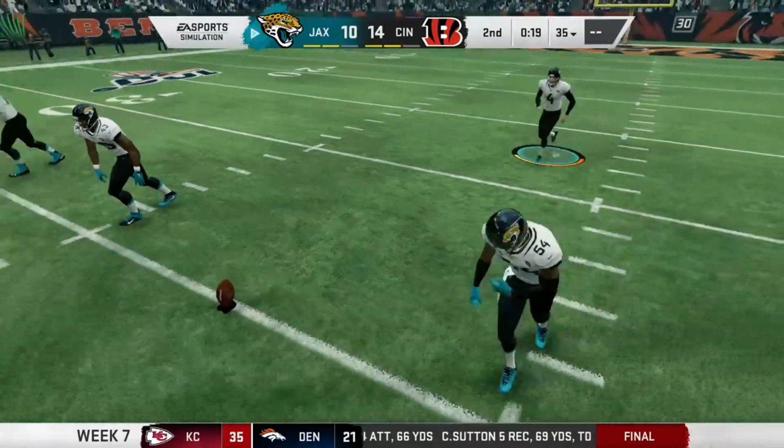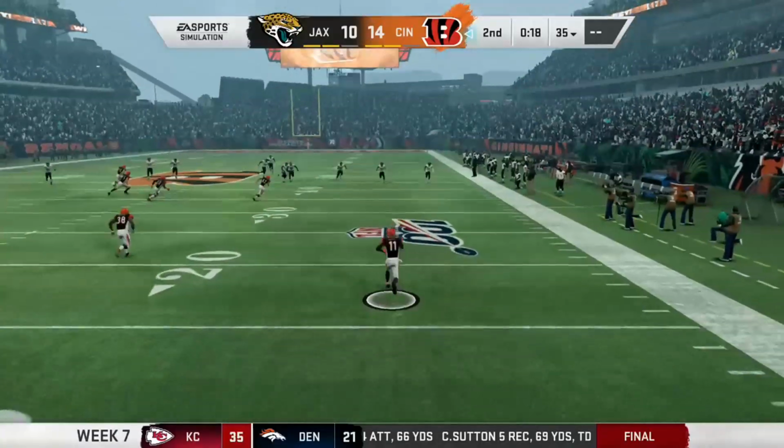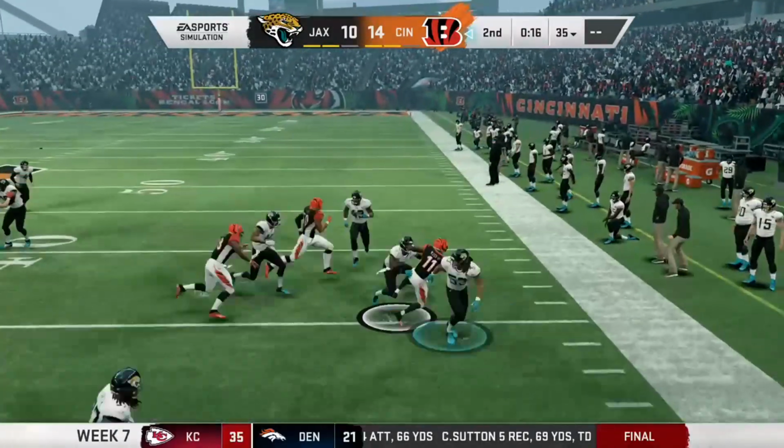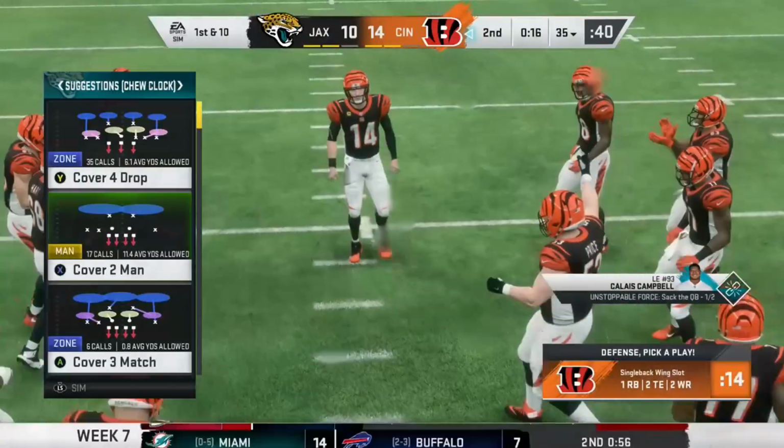Now after the made field goal, back out Lambo to kick this one off. It's a short kick, taking it to 15. And they'll be set up pretty nicely here as they have it up to the 35-yard line.